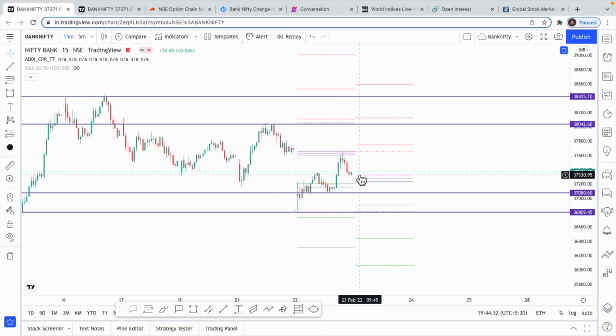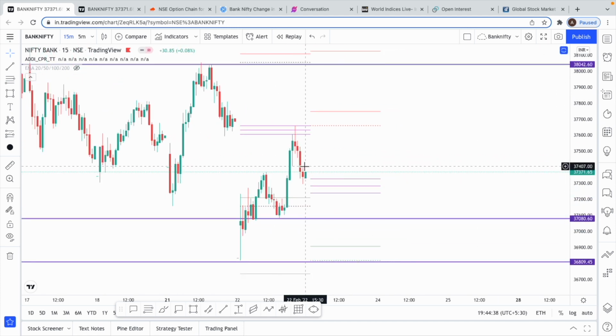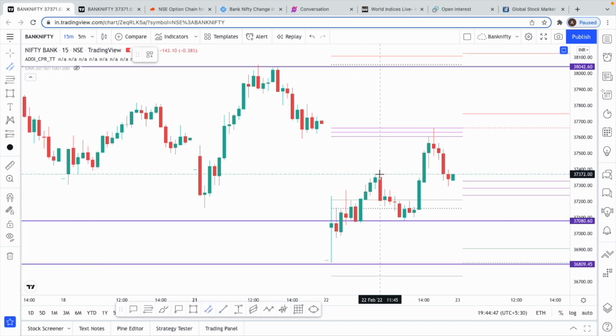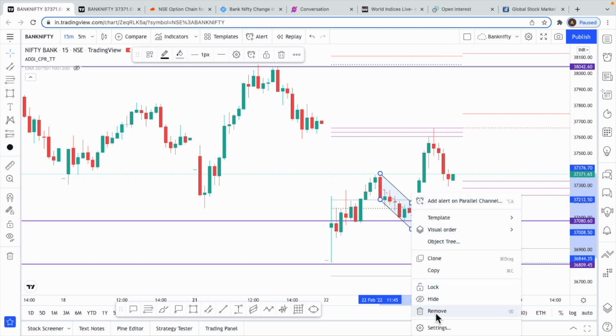Now looking at the 15-minute chart, from this low we got a nice buying. Today the best trade was when this channel broke on the upside. I personally missed this trade. We got nice momentum until CPR, failed to trade below S1 and the previous day low, and came and exactly took resistance at the CPR and fell again.